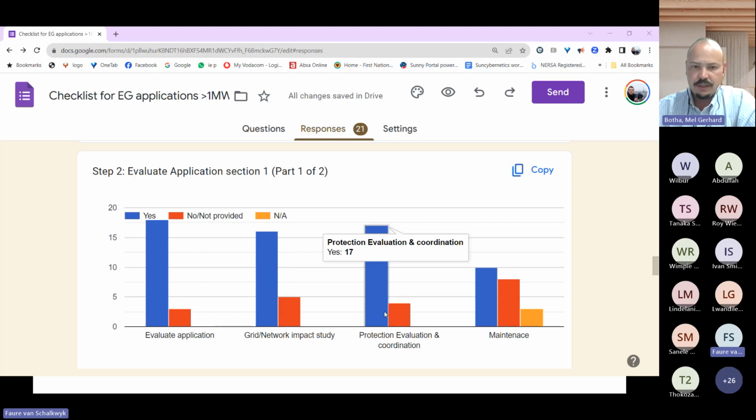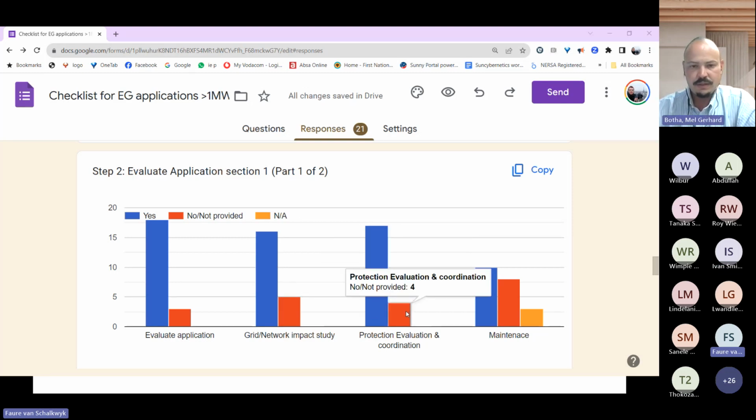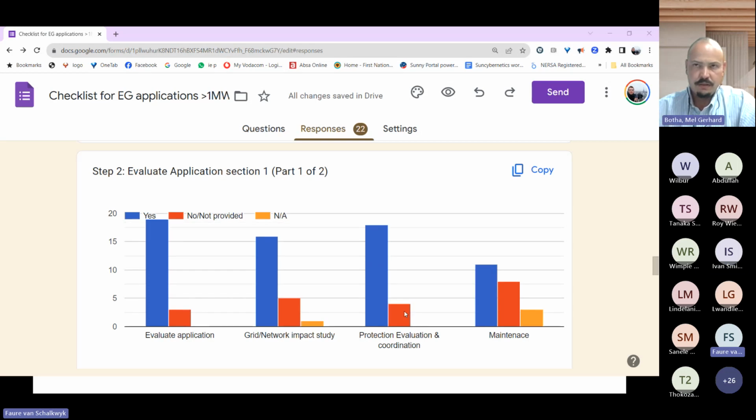Protection, evaluation, and coordination. Yes, once again, that isn't explicitly provided. It's just a fault level that's provided. Not even in the report is there details about that. However, there is information in the technical requirements in the application form that says that this should be done. So hopefully by the end of the project, that has been sorted out between the customer and the protection department of the distributor.